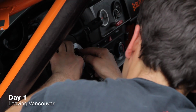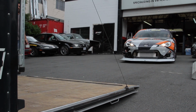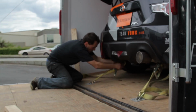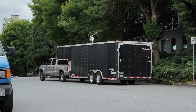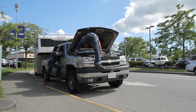Day 1. The team is busy packing up and getting ready to leave. Ced and Richard are driving to Colorado with the car in tow, with the rest of the team flying in to meet up with them later. Yeung, a PoweredByAloe Photo video, the team's media production partner, will be riding with them. It's not long after leaving that they run into some issues.